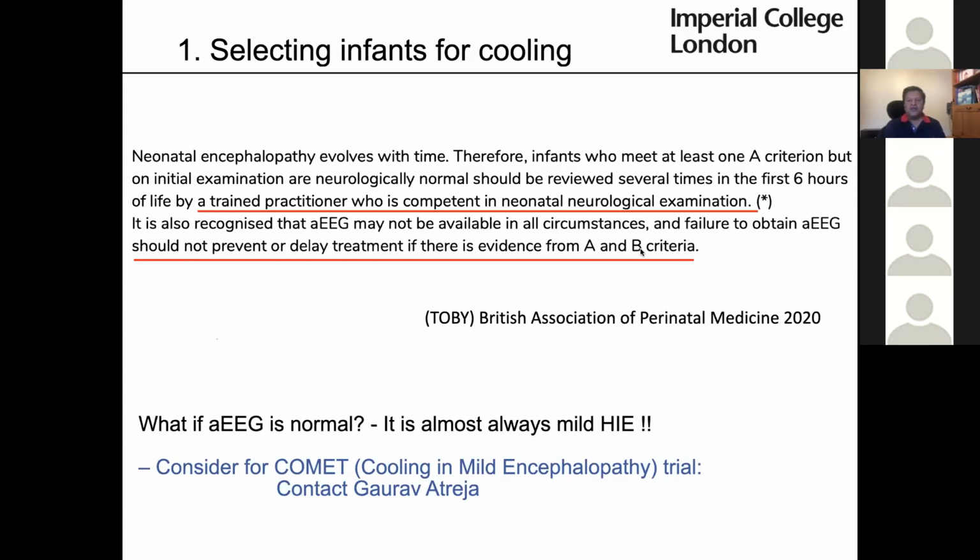Now, what if you have an aEEG, but that is normal? Do you still cool that baby? Well, at least that is what is happening in the UK and at Imperial quite often. People have misinterpreted these guidelines and started thinking you don't need to have an abnormal aEEG to do cooling therapy. When you do that, you are actually cooling babies with mild encephalopathy, and that is not an evidence-based practice. We don't have the safety and efficacy data to say cooling is beneficial for mild encephalopathy.